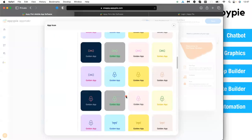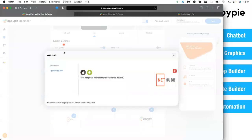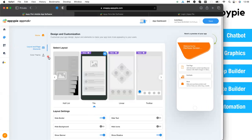We have available app icons, or you can use the ones you have created from the AI logo generator, download it, and then upload it here. Okay. You will click on upload icon, select it here, and then upload it back into the platform. Okay, and that goes the same with our app background, our app splash screen. All of this content can be created on the AI graphics designer platform. Okay, so that's a quick design.